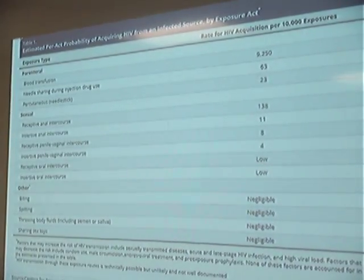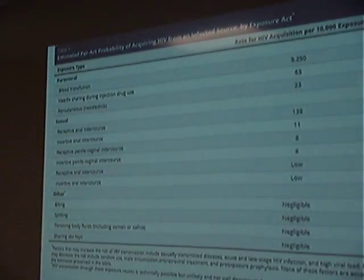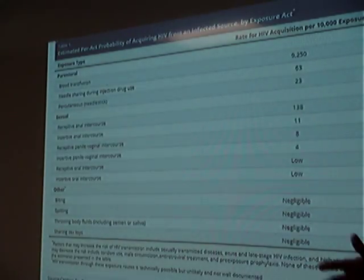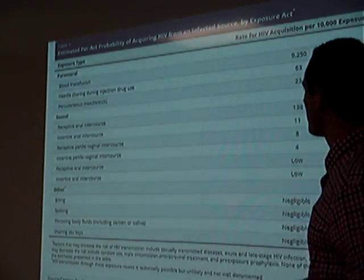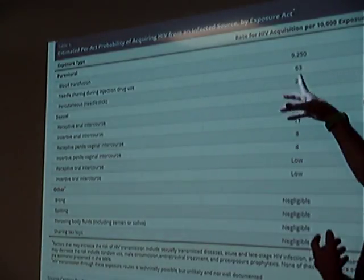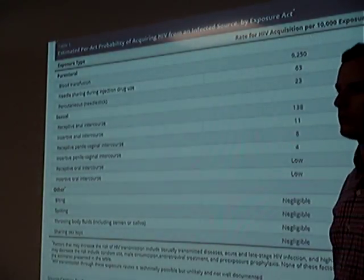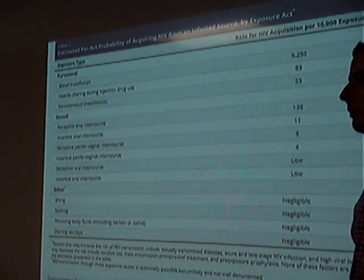So here's an interesting slide that I included because it is the per-act probability of acquiring HIV from an infected source out of 10,000 exposures. You get a blood transfusion, you're probably going to get HIV. But it's definitely not common to have blood sources that are infected with HIV. They're screened. Needle sharing during injection drug use: 63 out of 10,000 exposures. Let's go down to just a needle stick: 23. So if someone goes walking down the street and gets poked by a needle, oh my god, go get post-exposure prophylaxis. The risk is pretty low, but I can't say it's zero.